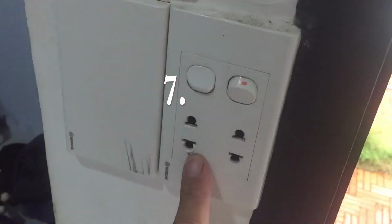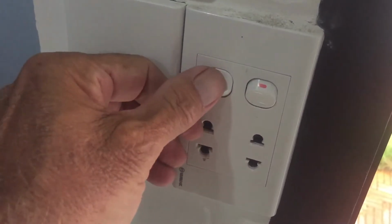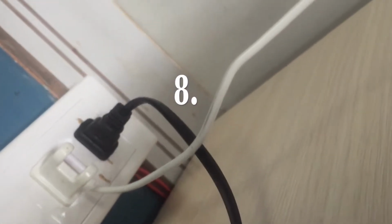I found it pretty handy to have a switch on every outlet. I could turn things off without unplugging them. With the use of 240 volts here, the amperage is lower. Okay, that's technical, but what that means is you can use a much thinner wire.